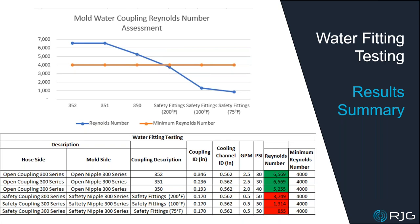So here's the result of that testing, and take note which has reached the Reynolds number of 4,000 or greater. The safety fittings were also tested at 75 degrees Fahrenheit as well as 200 degrees Fahrenheit to visualize the spectrum of impact that this type of fitting has on mold cooling efficiency.